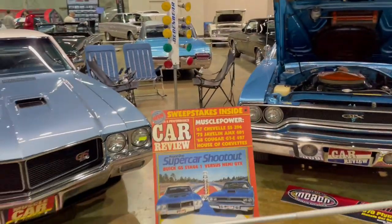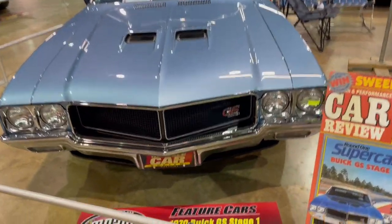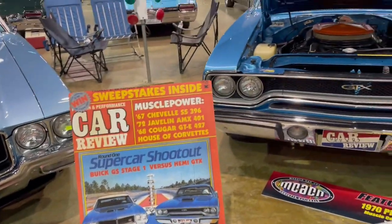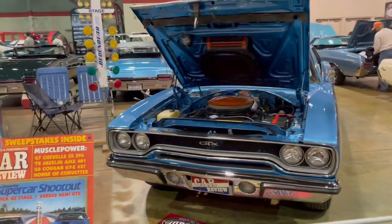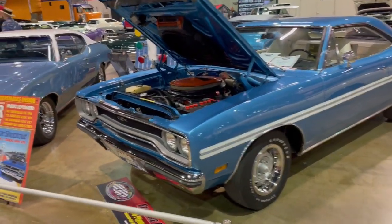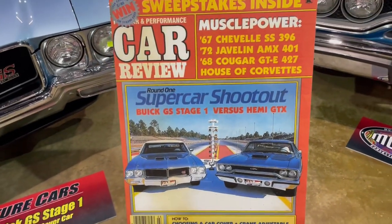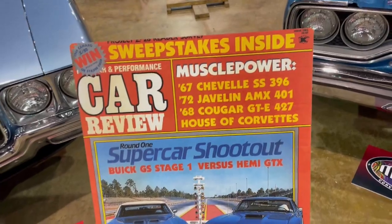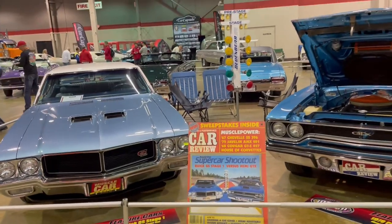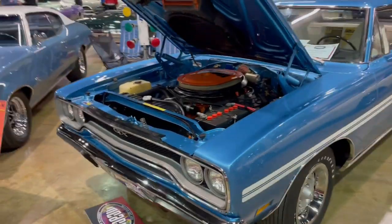Very special display here. A lot of the Buick guys like to see this. This is Richard Lassiter's old blue '70 Stage 1. That was the cover car for the supercar shootout with this '70 GTX. Both of the actual cars in the article from somewhere in the mid '80s, March '85. Very cool. Richard is here somewhere. I think the original owner of this car is not here, but his representative is. Very cool.